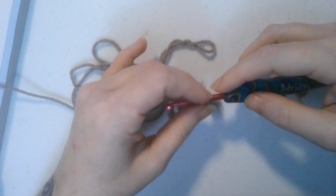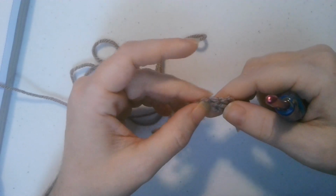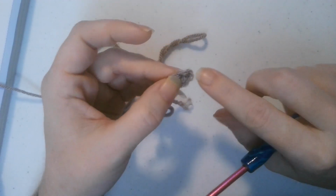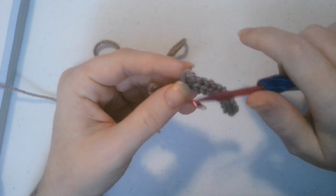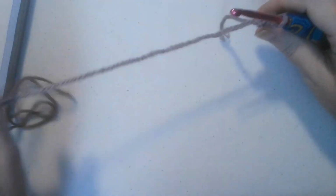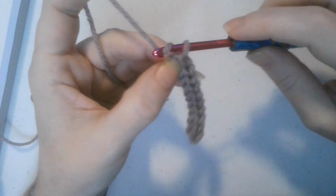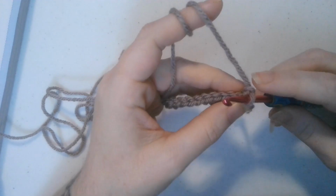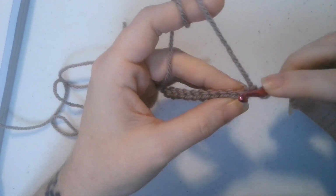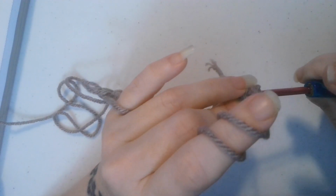Alright, so we got 10 slip stitches. 1, 2, 3, 4, 5, 6, 7, 8, 9, 10. And this little loop here is your turning chain. So the next thing we're going to do is we're going to chain 1 and turn our work. And then we're going to work 1 slip stitch into each of these stitches.